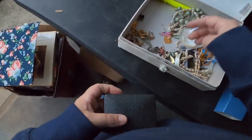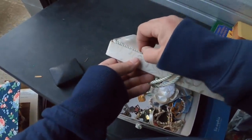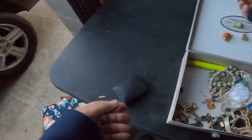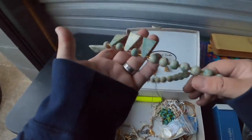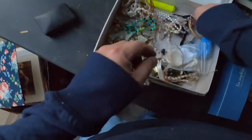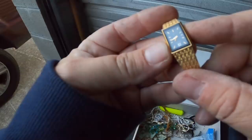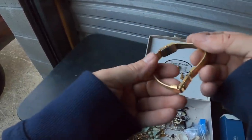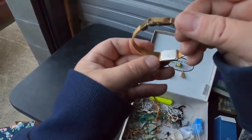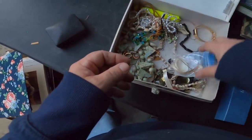Some pins. What the heck did I poke myself on, by the way? Where'd that go? This. That's a straight pin. Someone put a straight pin. Stupid. Ooh, that's nice. Those are stones right there. Yeah, what's this? Ooh. What's that? That actually feels kind of decent. Japan. It says Japan. I don't see any markings for 14K or anything. No. It's not gold or anything, but it's still pretty cool.